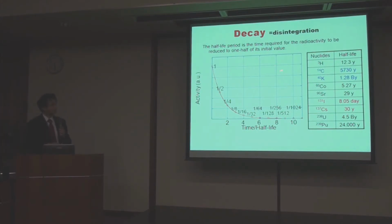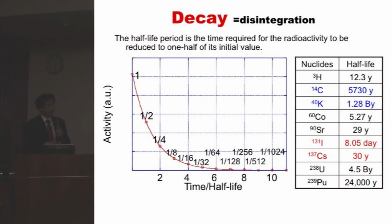So there are some radioactive materials. We call them radionuclides. These nuclides have different half-lives. For example, iodine 131 is 8 days. So now 1 month has passed since the earthquake, the iodine 131 has decreased to 1/10 of the initial value. But another one, cesium 137, has a long half-life, 30 years. So it's still high activity.